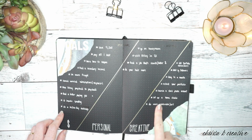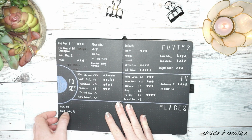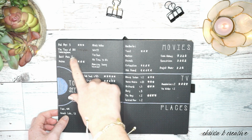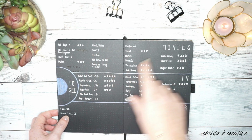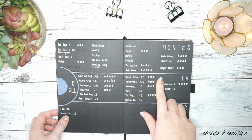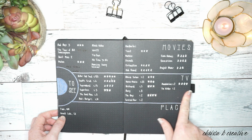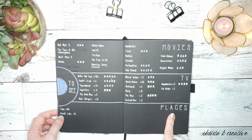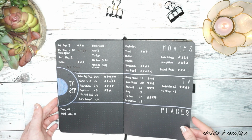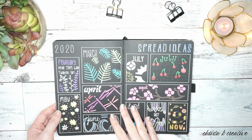I was really proud that I met a lot of my financial goals, but in terms of my creative goals, I really didn't meet a lot of those. And as you can see, a lot of the movies that I wanted to watch this year, because of everything going on, that really didn't happen. It's really transitioned into a year of watching Netflix movies, Netflix shows, that type of thing. But even throughout the year when I was watching a lot more things, I didn't really keep track. And of course, the places that we went, that just didn't happen.